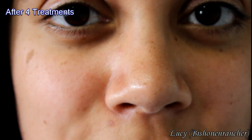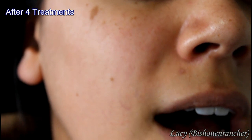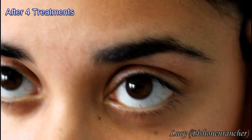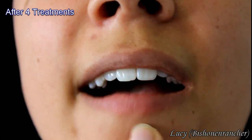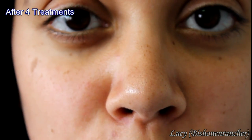Okay, so this is my face 4 weeks later, and I've been using the PMD once a week, so I've used it 4 times, and this is, I believe, 2 or 3 days after the last time I used it. So you can see a little bit of a difference. I do think that my skin tone is a little bit brighter. Some of my acne scars from before have faded. I do think that it's gotten rid of a little bit of the hyperpigmentation there.